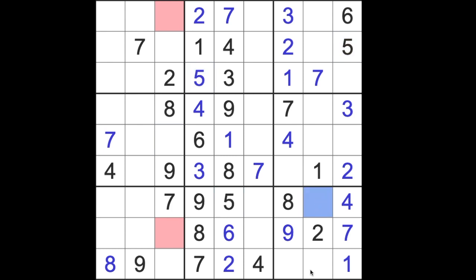Five blocks across here, right? So five is one of these squares. So this cannot be five, right? Five blocks this square here. No five allowed here. So this cannot be five. This five blocks this square. So this has got to be five. Oh, I've just given it a color instead of giving it a number. How do I undo the color? Let me see. Yeah, I think that's okay. Right.